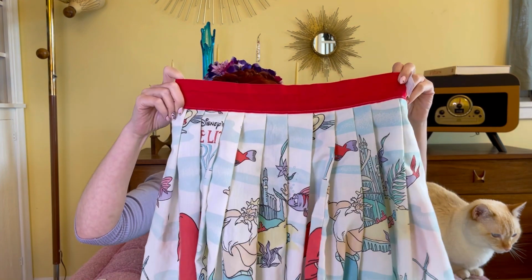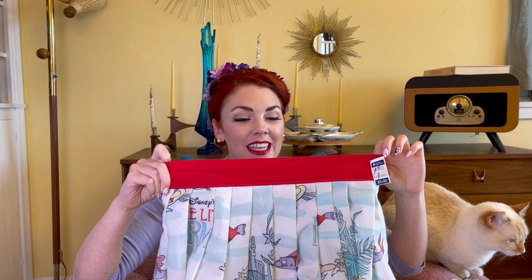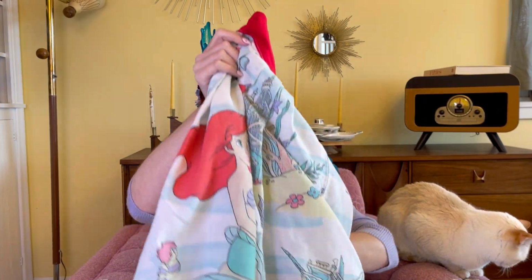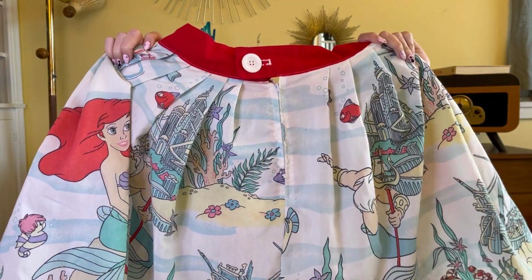Next up, we have a little homemade skirt. However, it is made out of vintage 1980s Little Mermaid sheets, so you know I had to pick it up. Look how cute. It is super cute. It's a little short for the way that I like my skirts to be. I may end up passing this one on to a friend, but either way, had to grab it. It was $5.